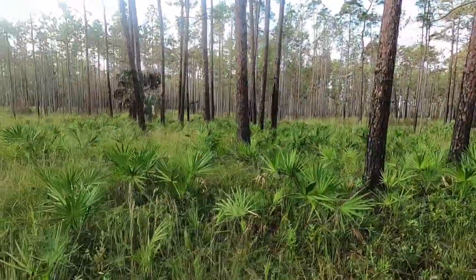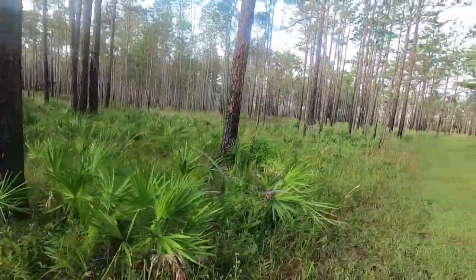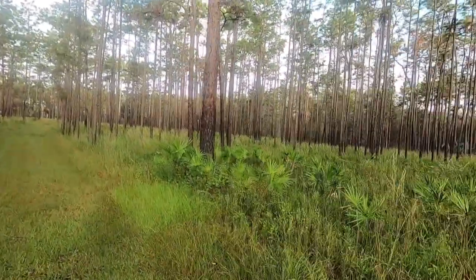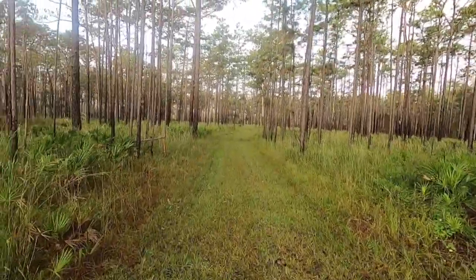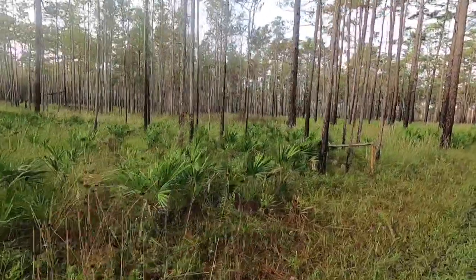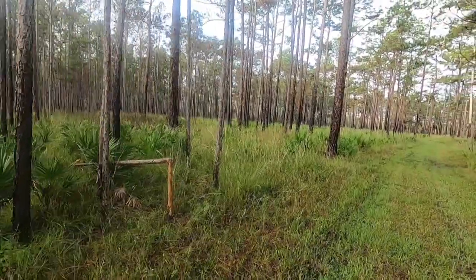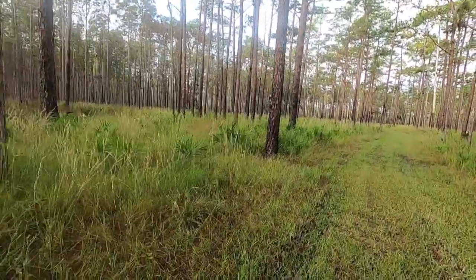You'll notice the discoloration on some of the pines, even some of the palms, on the bottom. It's because Florida does controlled burns to get rid of all the dead stuff on the ground, let new growth come up. Very smart. Helps prevent massive forest fires.